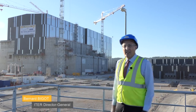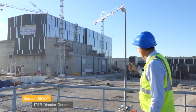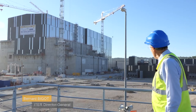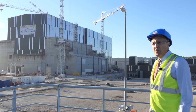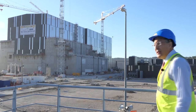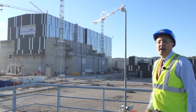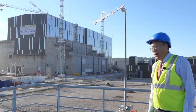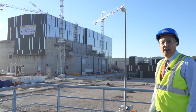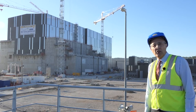We are in this very nice Provence landscape, and in front of us we have what we call the Tokamak building, the Tokamak complex, which is now completed. And behind you have the assembly hall where we are pre-assembling the various components before their installation. We are very pleased that the Tokamak building has been completed and we took it over last March. And now we are ready for assembling all the pieces in, including, very recently, the Tokamak masterpiece, which is what we call the cryostat base.